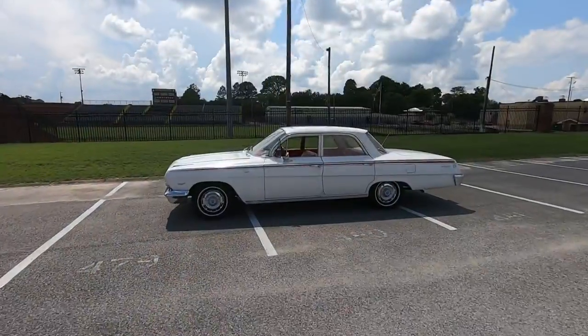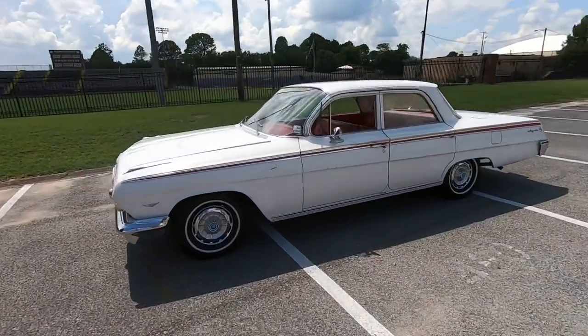That's right beside my old high school. They got an empty parking lot here.